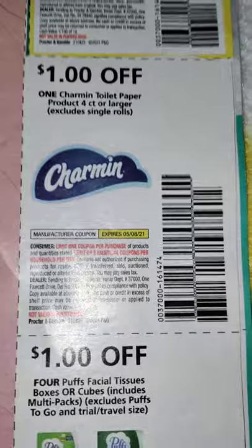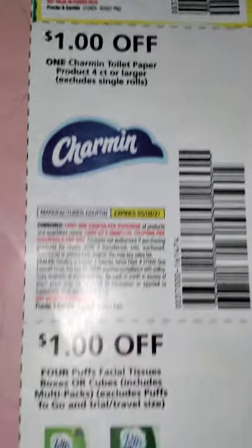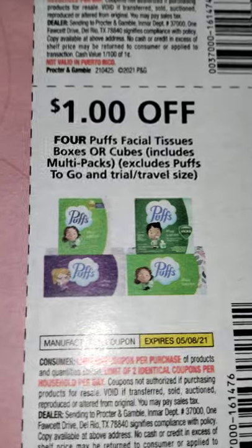But anyway, there's a dollar off one Charmin toilet paper product, 4-count or larger. And there is a dollar off 4 plus facial tissue boxes or cubes. Includes multi-packs. Ooh, no, that's not the same. I was thinking about the Kleenex at Walgreens, but they are giving $1.25 off. They're only $5 for the three multi-pack.